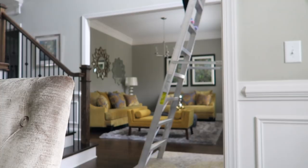Oh, that's tall. Do not step on that. That's high. That's high up, y'all. You can't even really see it, but take my word for it. That's high. All right, let me get the light bulbs.